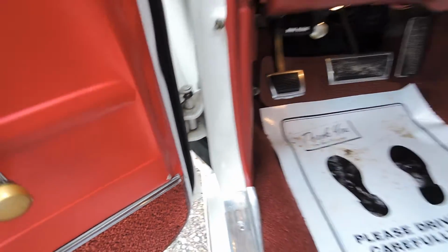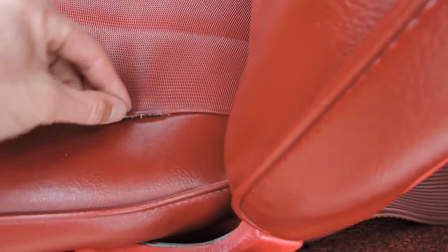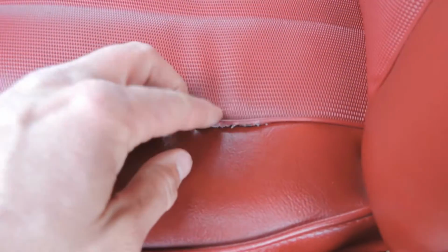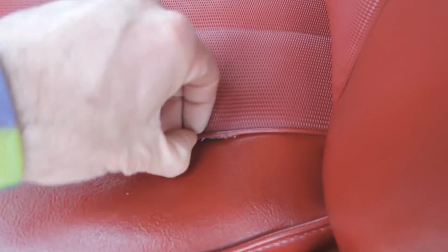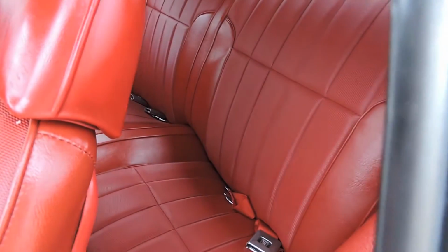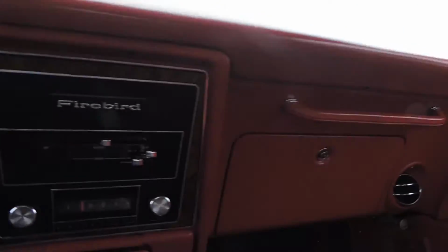Super nice quality car. Right here on this cord, guys, I'm gonna have my guys glue it. If a guy just takes it and super glues it just a little bit, right on that edge, I wouldn't mess with that seat. But I'm gonna have the guys do that a little bit when we get back. Headrests are nice, back seat's nice. Now for the cool part, I wanna see how nice this car drives.